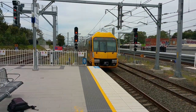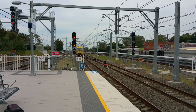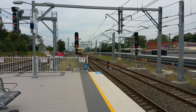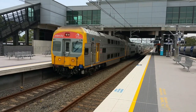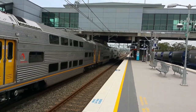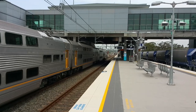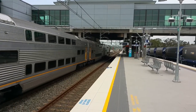The next train to arrive on platform 2 goes to Schofields. First stop, Casula, then Liverpool, then all. V1 departing platform number 3. And the freight passing off to the side, the leading loco is NR120.